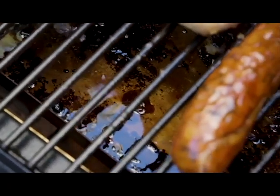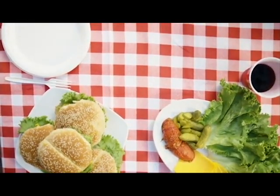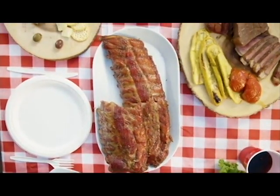Cleaning is a breeze. The grease flows from the grill into the drip bucket, which can be reused, or you can simply dispose of it. The ZGrill 700E is perfect for any occasion or event. Buy one today, and you will be a grill master.